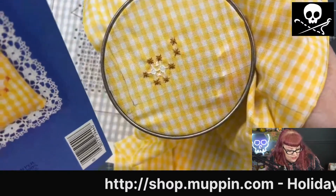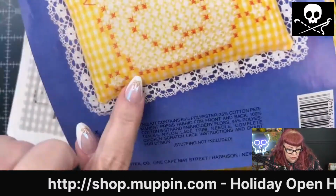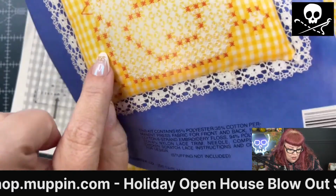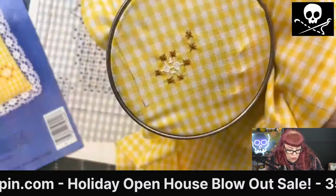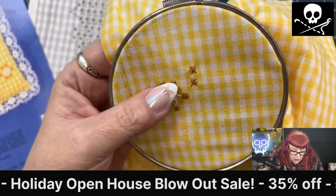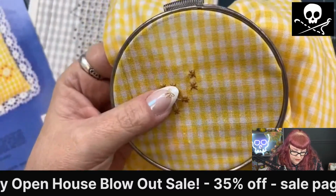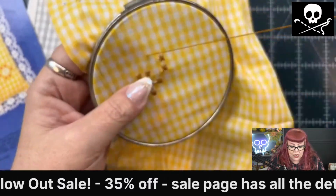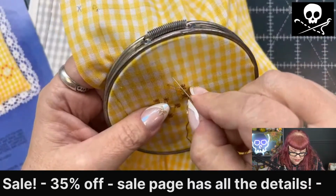Okay, so we've got the two right here. And now we need to go over and up. And we've got 4 in a row there. So we're going over and up, and that's right there. So it's essentially counted cross stitch.